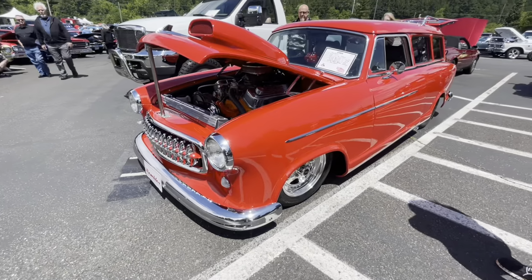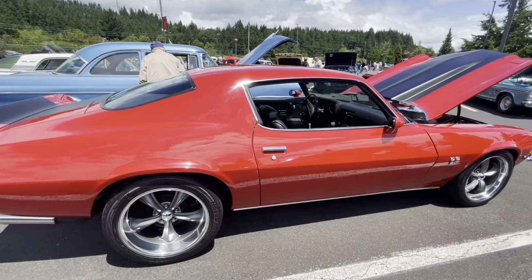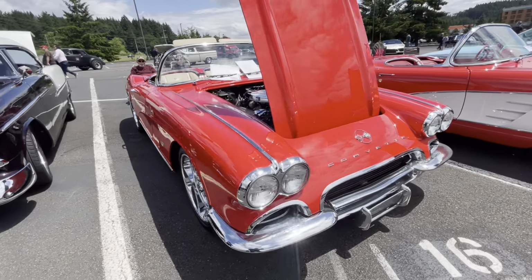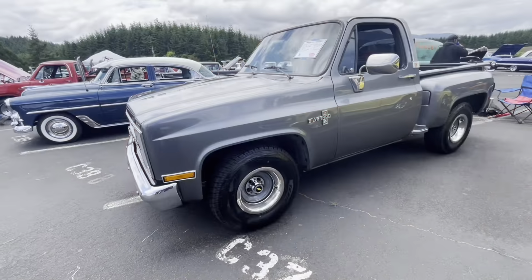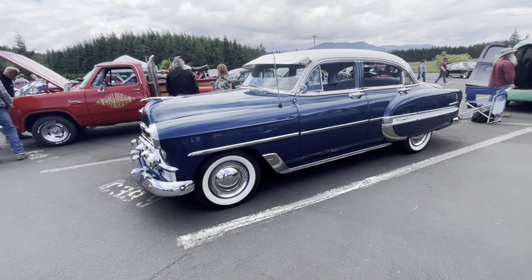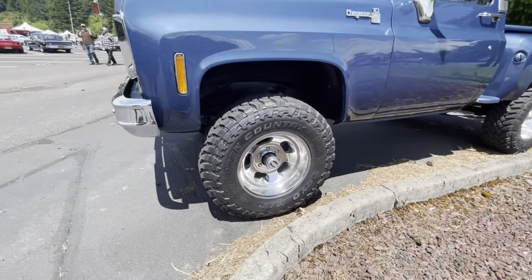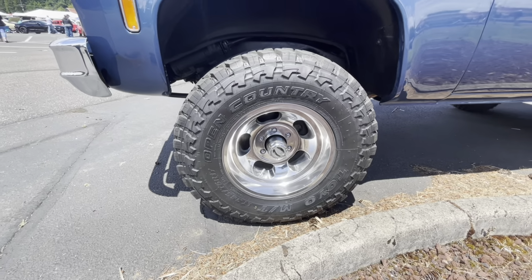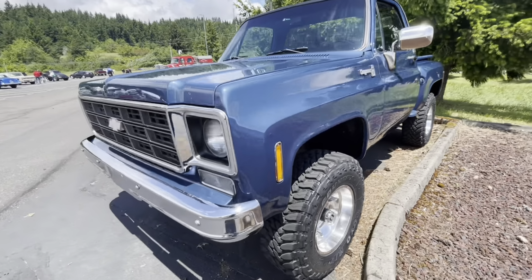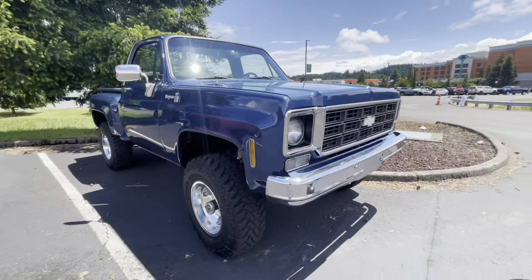Big block Chevrolet. She is in the weeds. Beautiful Camaro here. 396 big block, not too many. Really beautiful '62 Corvette. 1986 Chevrolet C10 stepside. Well, how about those slotted mags on the Chevrolet K10 and the Toyo MT Open Country tires on it? What a beautiful example of an early Chevrolet square body 4x4.